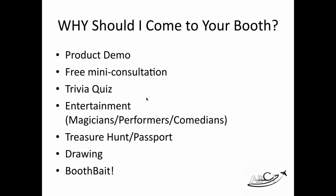Mini consultations are really good because you can set those up as appointments ahead of time. So if you're doing insurance or legal or anything where people are going to have questions, you can set up half-hour consultations where you can tell them to fill out a form, and then you can give them some small dose of very specific advice or consultation in a short amount of time. That's a really good way to stack your booth: have consultations scheduled back to back to back, and that way you get to shake a lot of hands, meet a lot of people, and provide samples of your service, right?